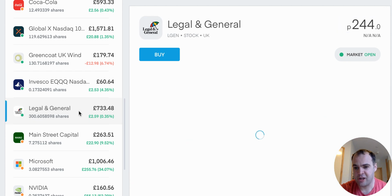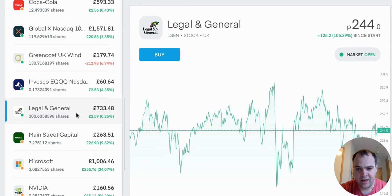Legal and General, 300 shares of this, and again, it's been up and down, currently up 0.35%. It's bouncing between the red and the green. I'm just going to hold this now, not invest any more into it at the moment, but the dividends are around 40 to 50 pounds, so that will just get reinvested.